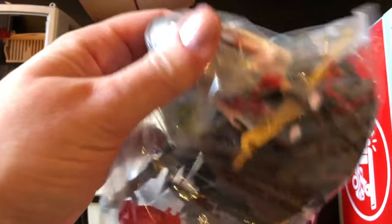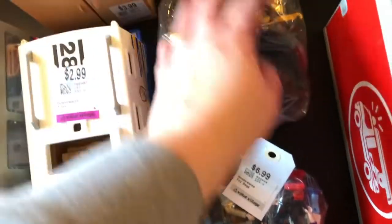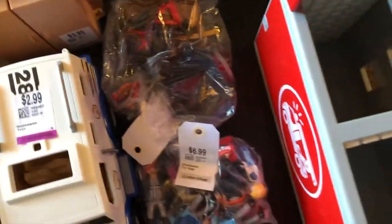And then there was this set too for $5.99. I think it's a knight. Looks like a knight. Where is it? There he is. And then it just comes with a horse. Oh, looks like there's a carriage there. So I think he's complete, just a little set, and he comes with instructions, so maybe he's complete. I'm not quite sure. I'll have to open that up and see.